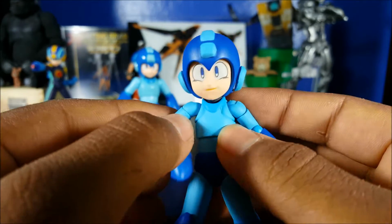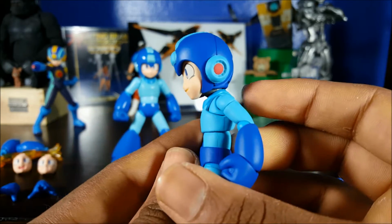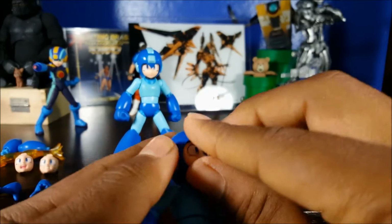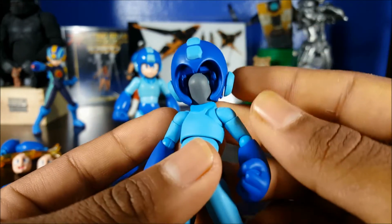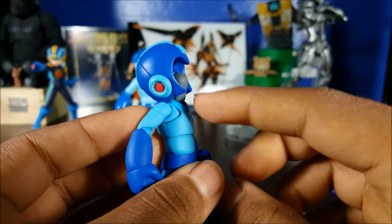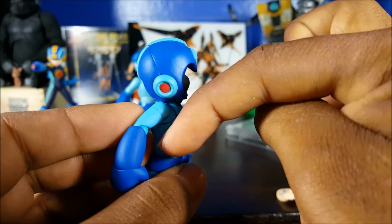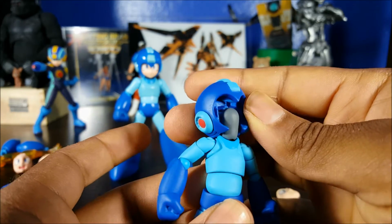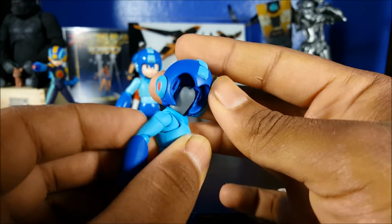So now to the one thing that I absolutely do not like about this figure, and that is the head articulation. Okay, so I personally think this is a gimmick. If I remove his face right here, you can see what's underneath. So this is what he's working with. He's got this weird hinge-like mechanic. This part right here is actually pegged into his neck, into the body at a sideways angle like this. And because of that, he can't really tilt his head like he is. I mean, you see what I'm saying?